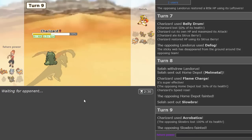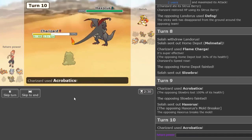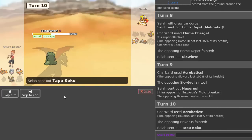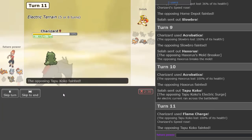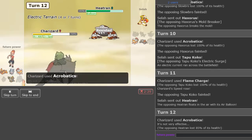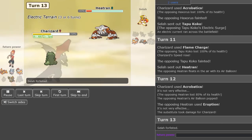Let's actually go. Oh my lord. Oh shoot. Are we faster than this too? Please say we are. Yes, we are. Behind a sub and 6-0 swept by Charizard. Flame Charge this. Heatran's in. Let's see how much it does to Heatran. 85, beautiful. That's crazy. Oh my lord, that's crazy. Did he forfeit? Yeah, it's a forfeit.